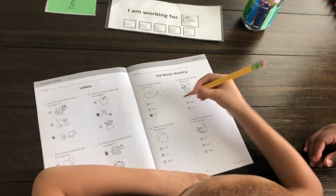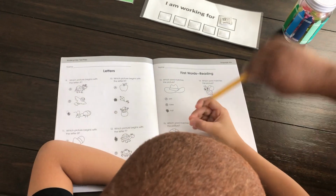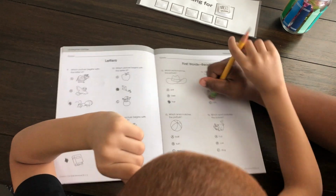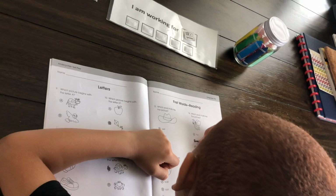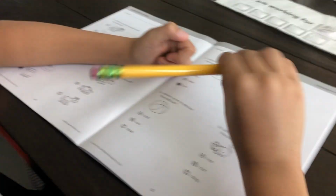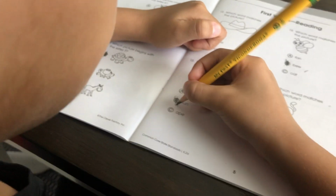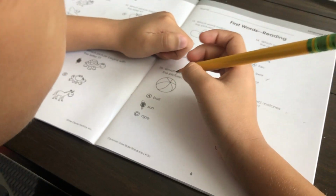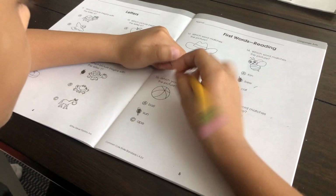Good job. Which word matches this picture? B is for ball. We need to stay in the circle. Let's try again. Good job, buddy. B is for ball. No, that's not the ball. Where's the word ball? A letter B. That's sun. Where's ball? Erase it, please.